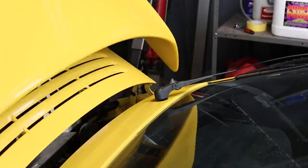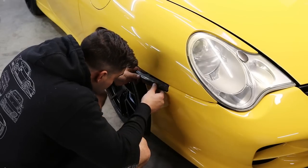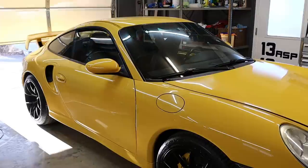That's done, thankfully. That sucked. That was not easy. Throw the passenger side marker light on there. Easy peasy. That's nothing important or special or relevant. But there you have it. That's installed.